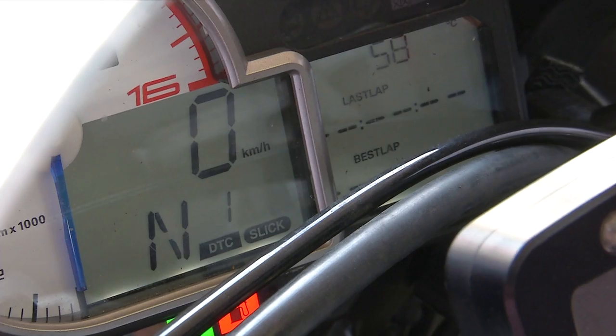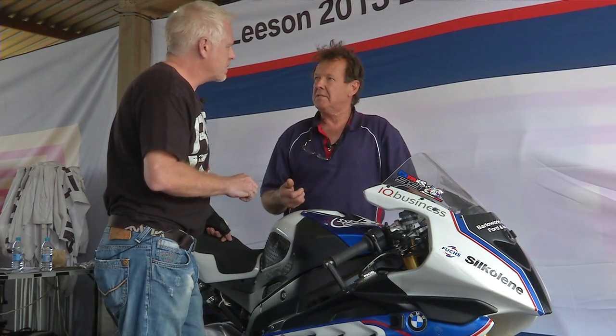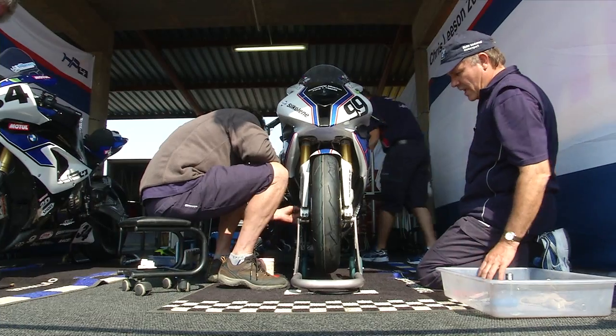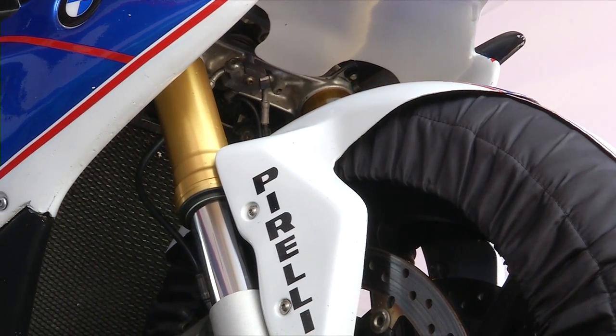So DTC being the traction control? Yeah, dynamic traction control. That is the aggression of the DTC. You can adjust it. The suspension itself is, what's the proper term? It's adaptive. Yeah, it's active suspension. So it's actually measuring as you're going along, and stiffening and loosening off the suspension?